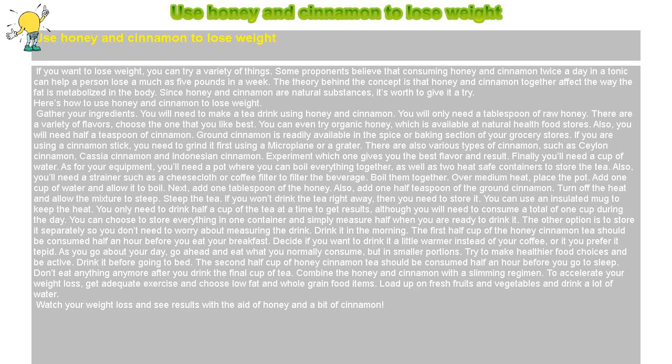Gather your ingredients. You will need to make a tea drink using honey and cinnamon. You will only need a tablespoon of raw honey. There are a variety of flavors. Choose the one that you like best. You can even try organic honey, which is available at natural health food stores.